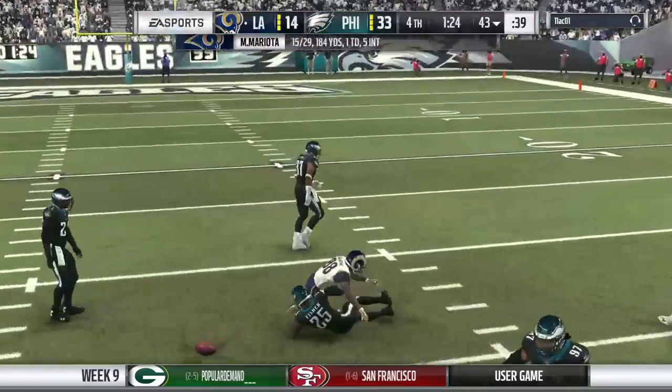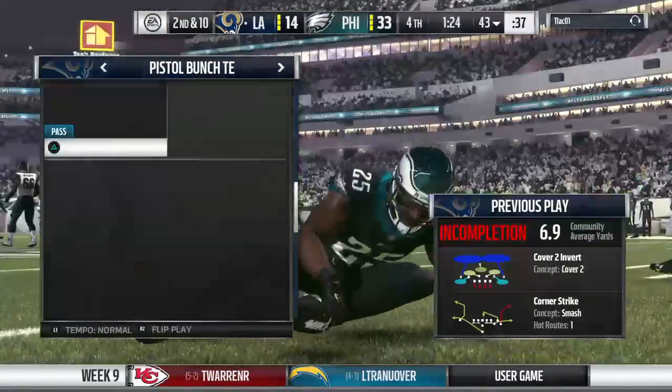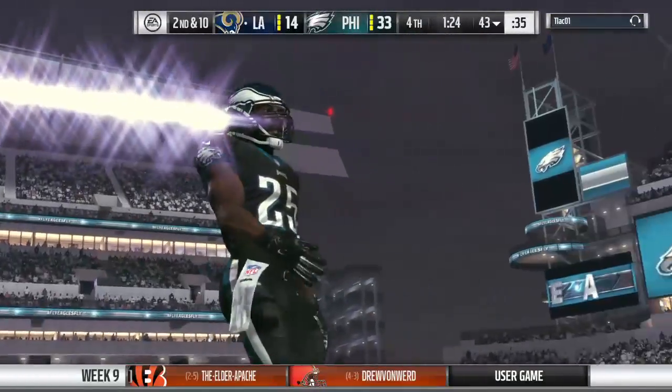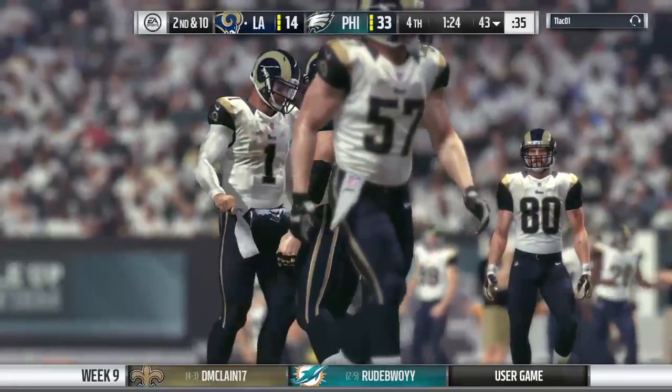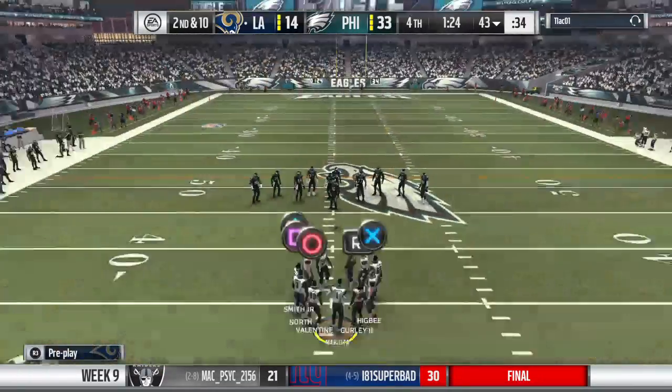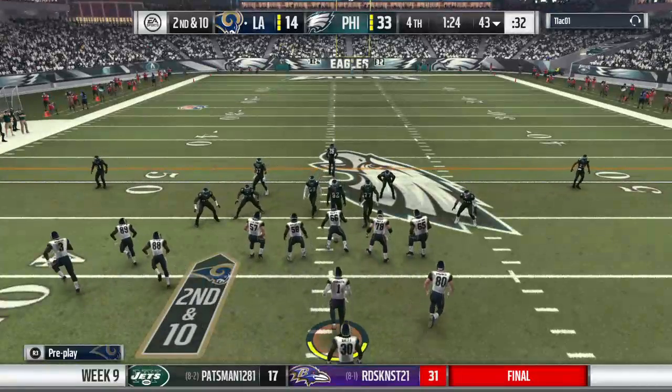He couldn't quite hold it. Got hit. Ball pops out, incomplete. It looked like they had something there, but I think that he was thinking about running with the football before he actually hauled it in, and that led to a big drop. And on 2nd and 10 now.